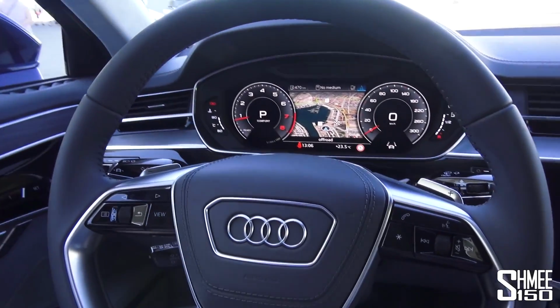There is so much tech in here, and there are a few more things I want to touch on and show you around as well. So while we're back here, sat in the car with the engine running, let me show you a couple more things. And I'm going to start with the steering wheel itself.